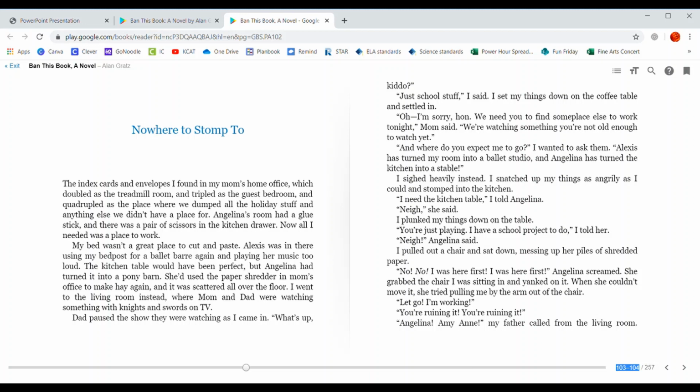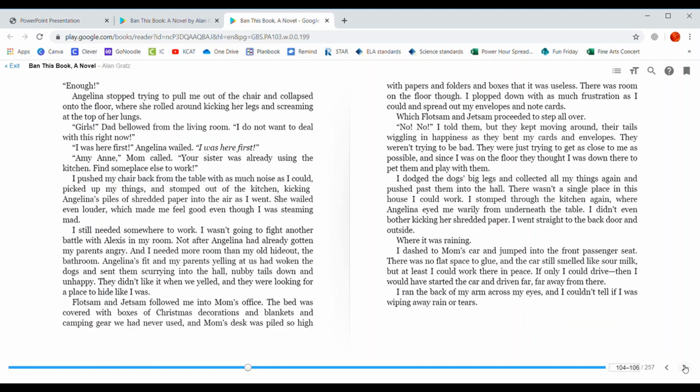"Angelina, Amy Ann," my father called from the living room. "Enough!" Angelina stopped trying to pull me out of the chair and collapsed onto the floor, where she rolled around, kicking her legs and screaming at the top of her lungs. "Girls!" Dad bellowed from the living room. "I do not want to deal with this right now." "I was here first!" Angelina wailed. "I was here first!" "Amy Ann," Mom called. "Your sister was already using the kitchen. Find someplace else to work."